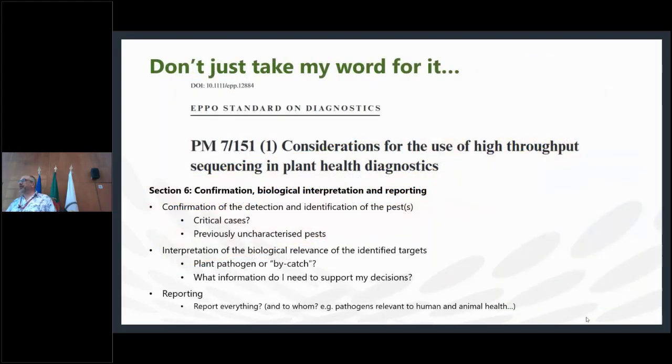There's a really good EPPO document, PM 7/51, and in there it talks about confirmation and biological interpretation and reporting. So is it just critical cases? Is it previously uncharacterized pest? How do you deal with that? How do you interpret the biological relevance of the identified targets? Is this a known plant pathogen?